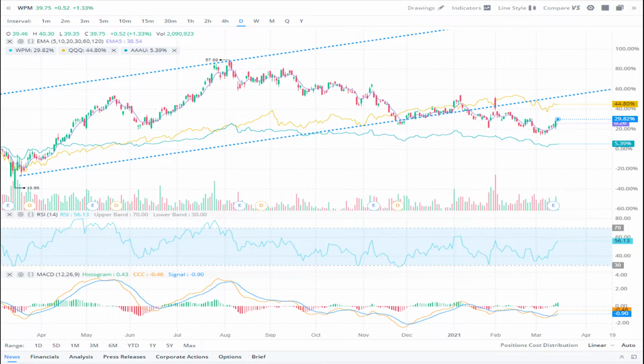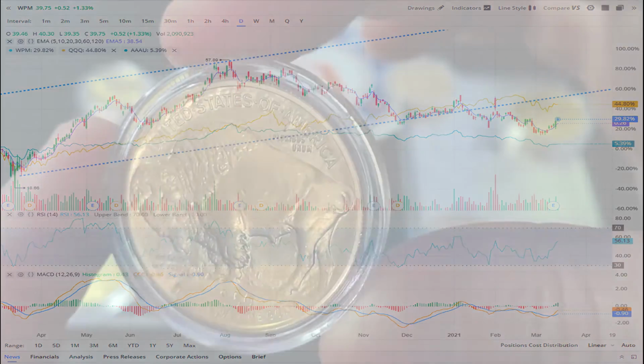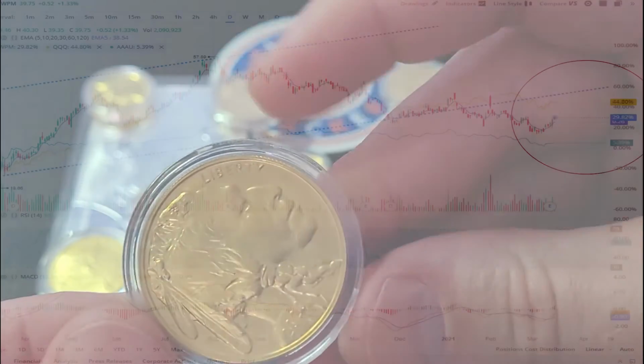The stock did hit a high of $57.89 in August of 2020, as gold set an all-time high in spot price, over $2,000 per troy ounce. But as with gold, it has since retraced from those highs to a price, as of the time I took this screenshot on March 15th, 2021, of $39.75.